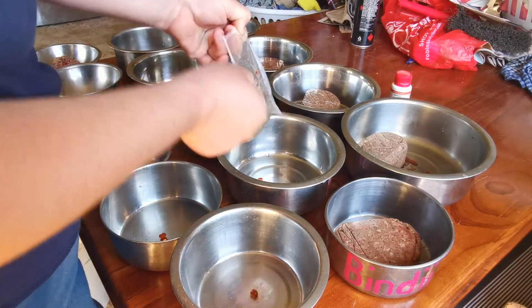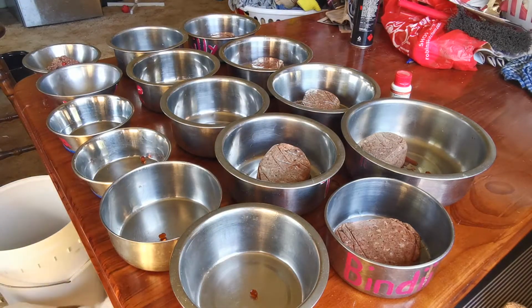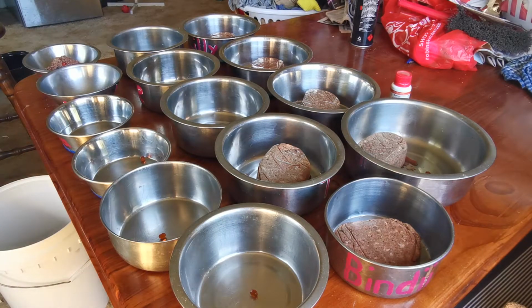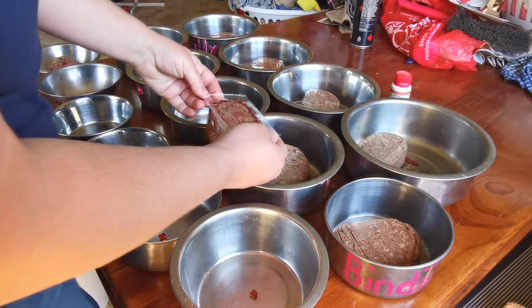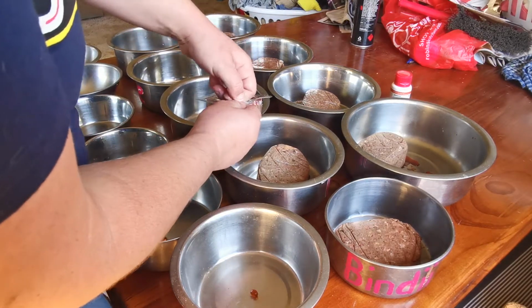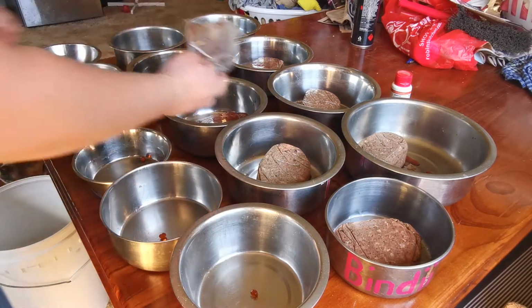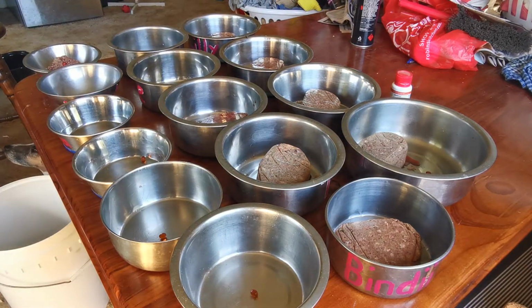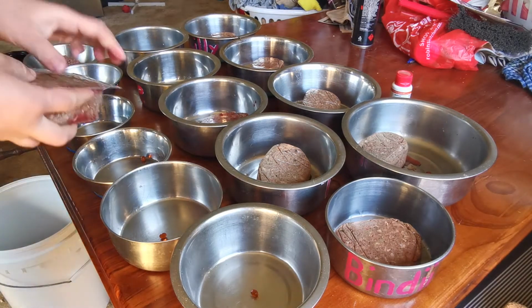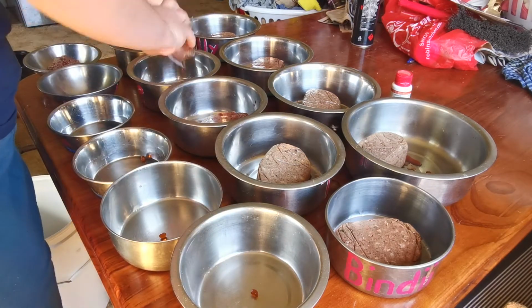Each one of these portions is about 250 grams, which I think works out to almost 9 ounces. For some of these dogs, these patties are all they'll get. For some of my other dogs, they'll get topped up. All my 30-pound beagle dogs will get one of these patties. You'll hear something in the background. And that will sufficiently fuel their requirements for the day.